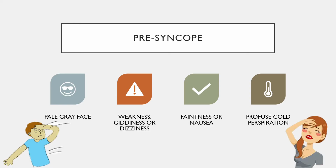There's a stage called pre-syncope where, if you see the patient walking in, they might have a pale gray face, they may seem a little dizzy, a little weak, or faint, and have a little bit of nausea. They may even mention it and say, look, I'm very nervous. They may be trembling, very fidgety, and have profuse cold perspiration.